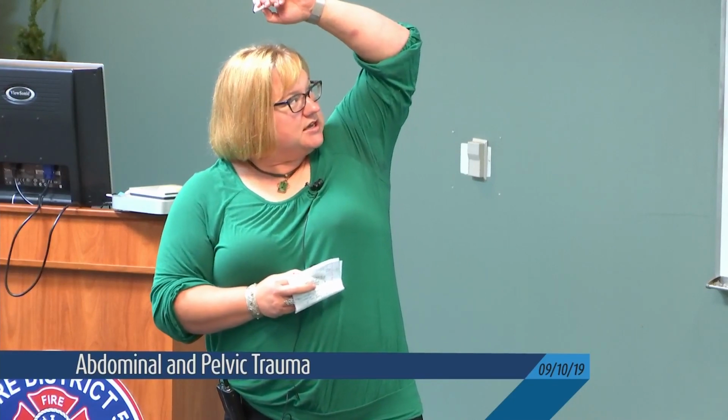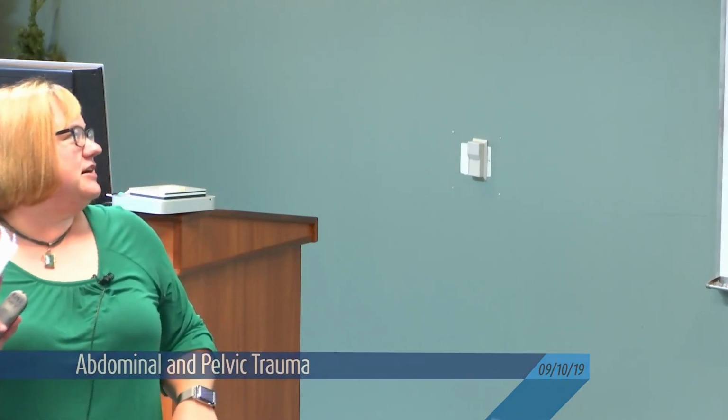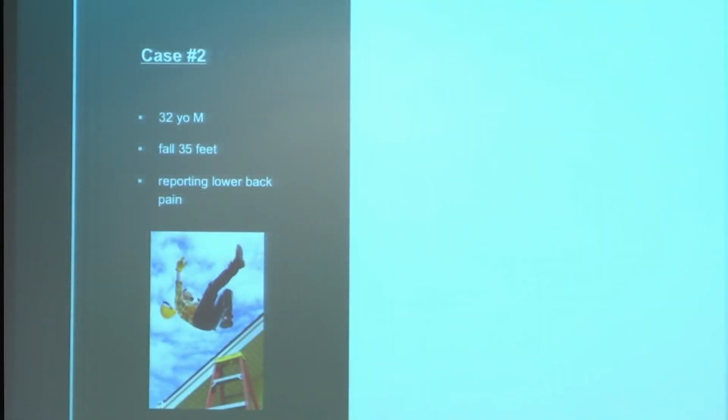So this is second case. This is a 32-year-old male. His name was Ashley, which really threw me off. But he was up on a roof working. You guys brought him in. You said, look, he was up on a roof working, fell. He is complaining of horrible lower back pain. Horrible. That's all he can focus on. This guy is not intoxicated, and he is not on any drugs, which I know everybody's shocked by that.